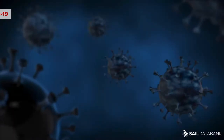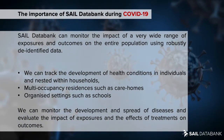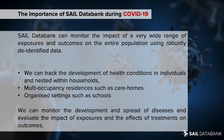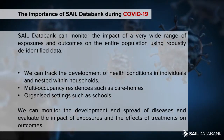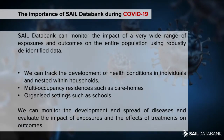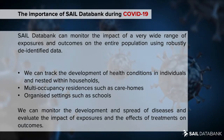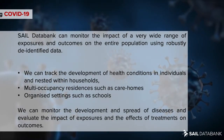Sale Databank is an important tool in our nation's response to the pandemic because we can monitor a very wide range of exposures and outcomes on an entire population anonymously. We have the ability to do this across individuals, households, care homes, schools, and by doing this we can also evaluate the efficacy of treatments across the population.